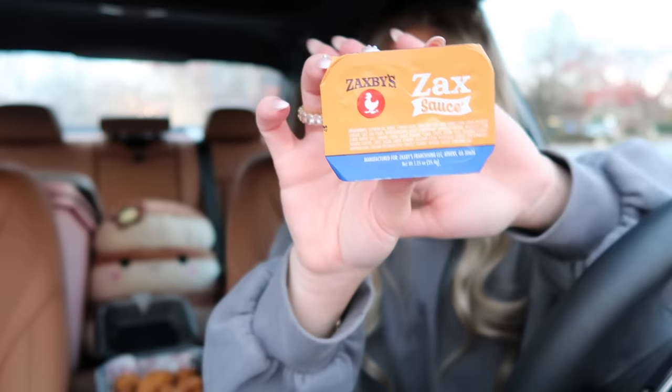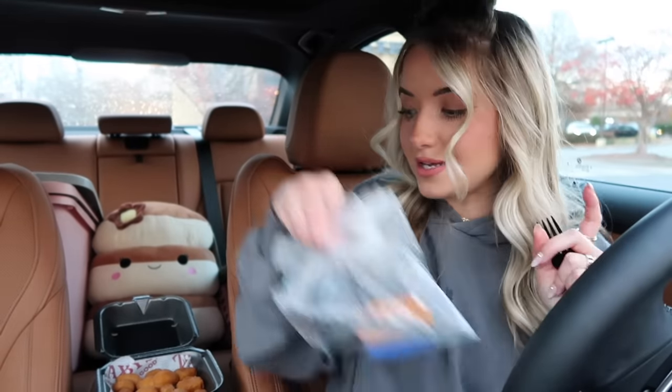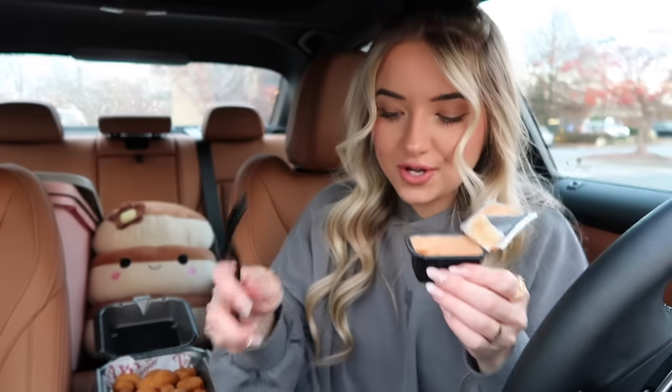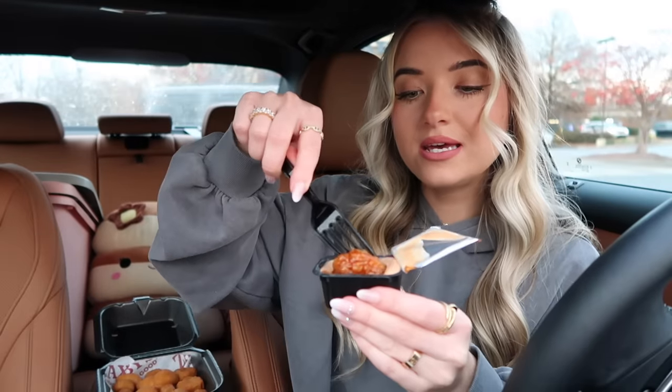And then we also have Zax sauce, which is a must at Zaxby's. You cannot come to Zaxby's and not get Zax sauce. If you get this combo, it automatically comes with ranch, so make sure you say you want Zax sauce instead. I mean, you can get both, but the Zax sauce is where it's at. Ooh, it's so good. Take our boneless wing, dip it in the Zax sauce.